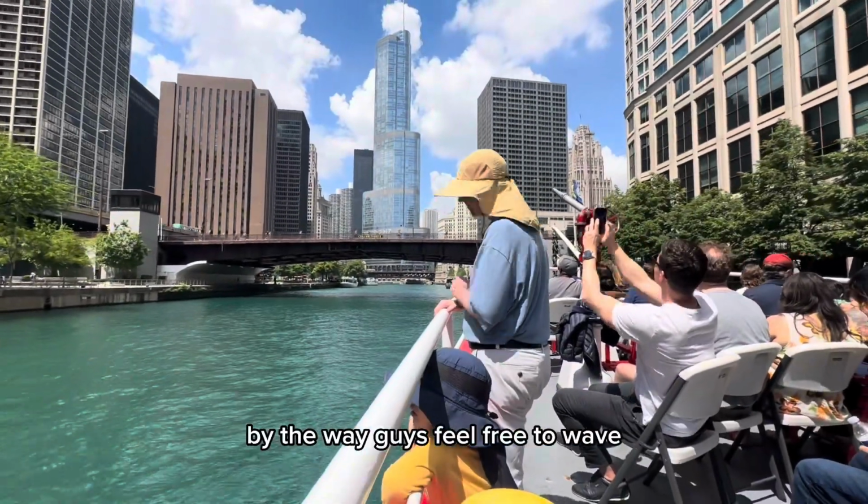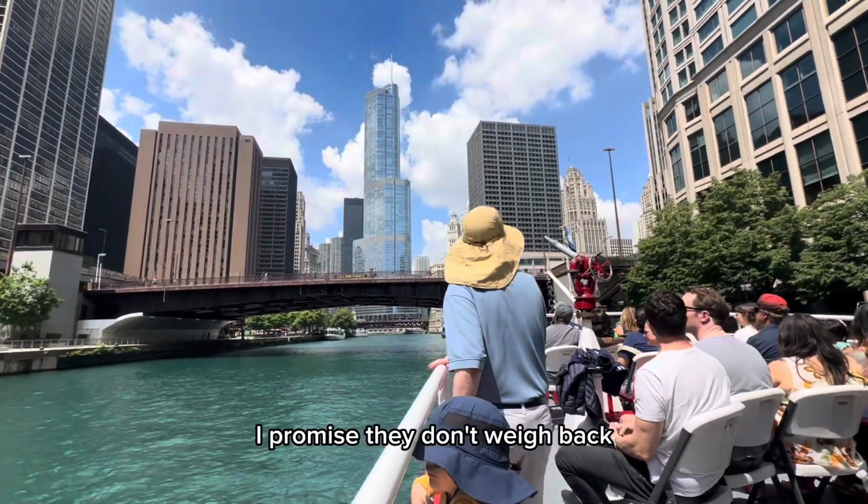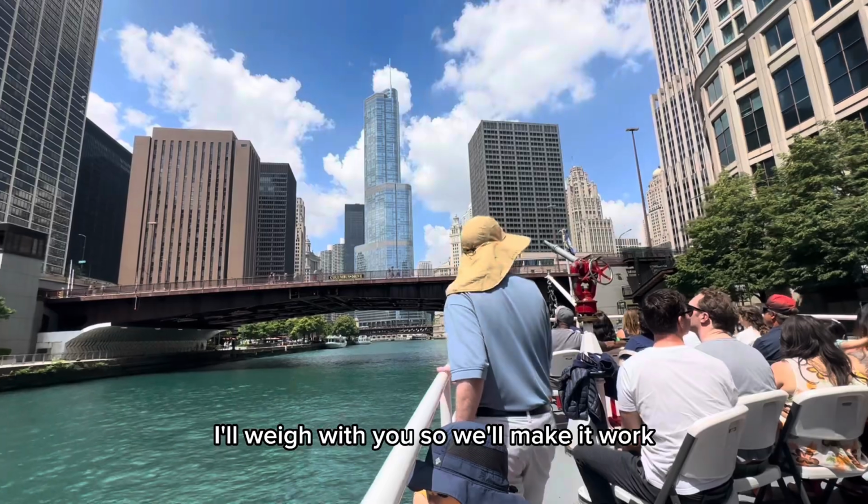Oh, by the way, guys, feel free to wave. Please wave because you're celebrities. You're on a historic fireboat. You wave, they'll wave back, I promise. If they don't wave back, I'll wave at you. Okay, so we'll make it work.